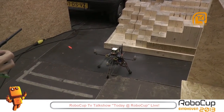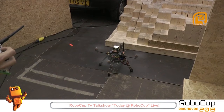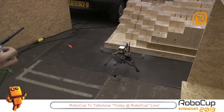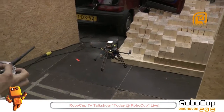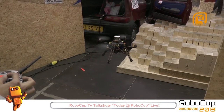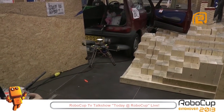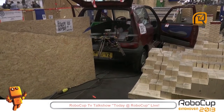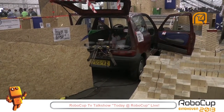In the best way the faculties of the arm. This team is called the Socrop Rescue, and they are from Portugal. Here we see their drone. It's taking off, a quadcopter with four propellers. It's rising over the disaster scene.